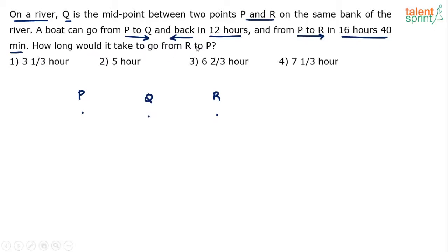See, we are not sure about the flow of the river. Is the river flowing from P to Q to R in this direction, or is it flowing from R to Q to P? That's not known to us. However, 2 points are known to us: from P to Q and back, the boat will go in 12 hours, and from P to R, one full length, in 16 hours and 40 minutes. So how long will it take to go from R to P is the question.